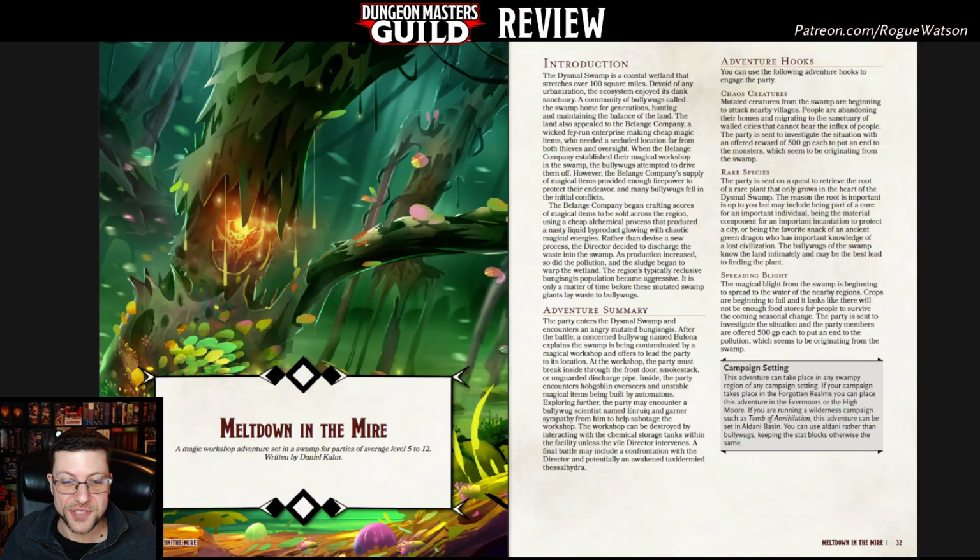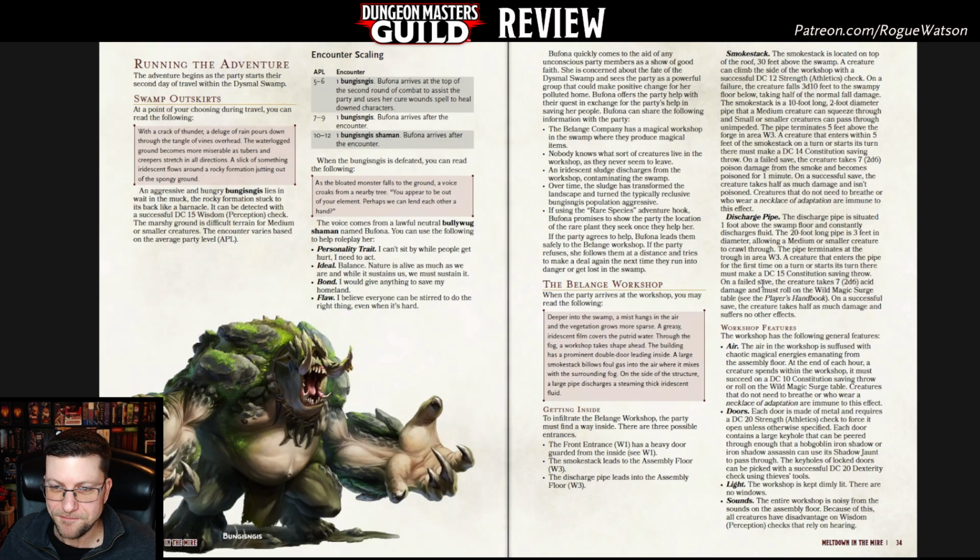That's Feast of Flesh. Meltdown in the Mire is a really fun idea, where it is a Fey-run factory which is producing cheap magic items, and they are polluting the local swamp. It's like a Captain Planet plotline or something. What's interesting here also is usually the Fey are not associated with the technology part of it. It's usually the Fey is the nature part of it, and it's usually humanity that's doing the technology thing. So that was kind of an interesting twist there.